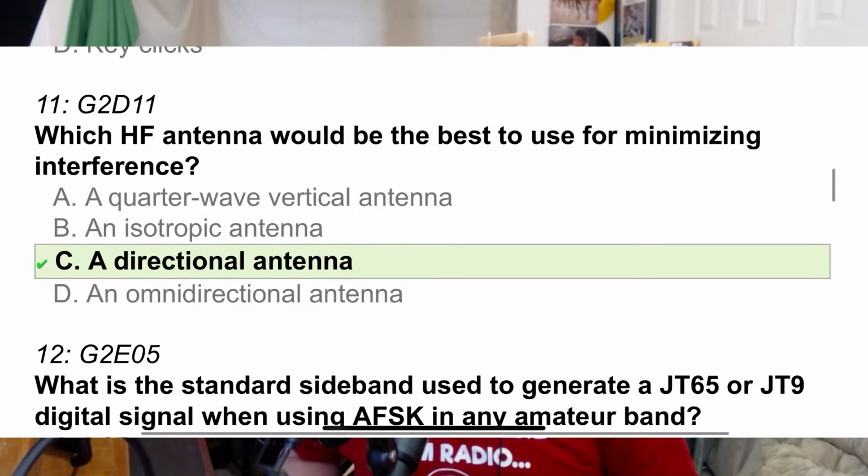Would it be A, a quarter wave vertical antenna? Nope. Actually, those pick up a lot of interference. B, an isotropic antenna. Keep in mind, an isotropic antenna is a fictitious thing. It's literally an antenna that floats in space with nothing around it and transmits omnidirectionally 360 degrees. It's literally in the middle of nowhere. It doesn't have any base. It's like in space, like away from Earth, right? It just doesn't exist. C, a directional antenna, or D, an omnidirectional antenna. All right. For new hams, for people who are studying to be a general, a quarter wave vertical antenna is an omnidirectional antenna. They're both the same, okay?